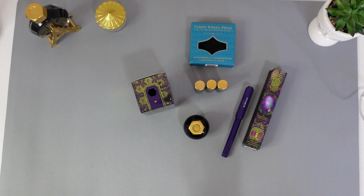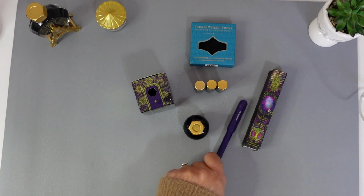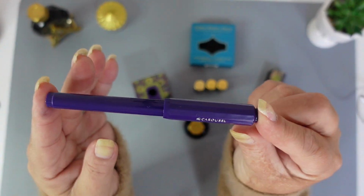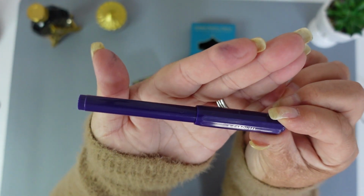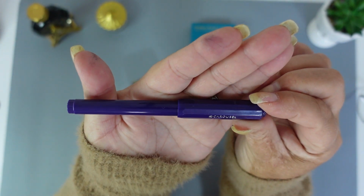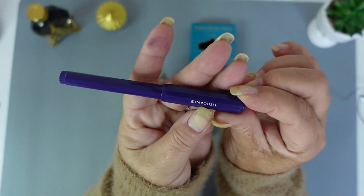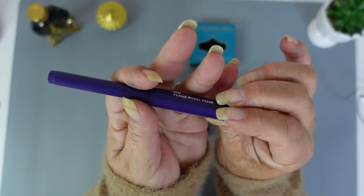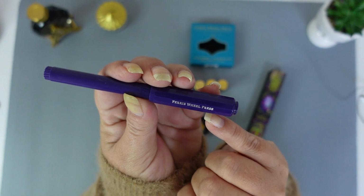Hi everyone, welcome back. Today on my desk I have some products from Ferris Press and I have my very first fountain pen that I've ever bought from Ferris Press. So I picked up the Poison Envy fountain pen. As you can see, it's a beautiful deep purple, so it's absolutely lovely, and on the side here it has the carousel etched in silver, and on the other side etched in silver Ferris Press.